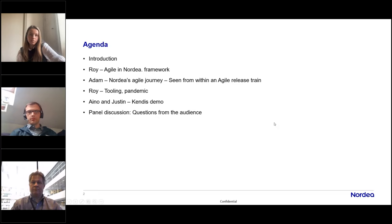I'm an agile coach and a Scrum Master and an RTE, and also an SPC, so I've been doing some transformations inside Nordea and other companies, but I'm sort of an agile practitioner, I would say, for the past 10 years. So I'm trying to get more experience with other frameworks as well. But right now I'm specializing in SAFe.